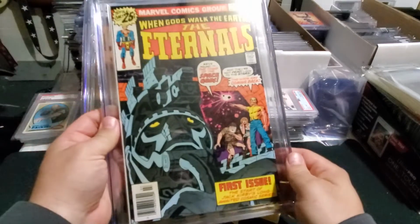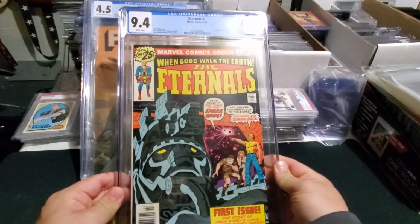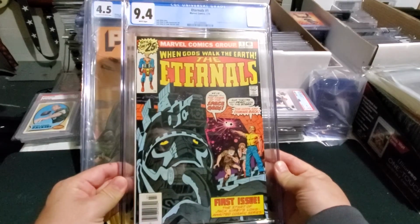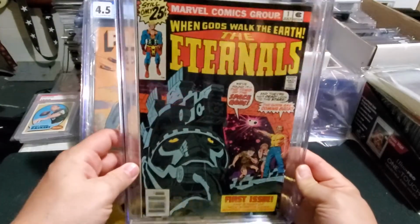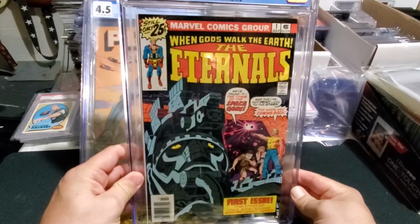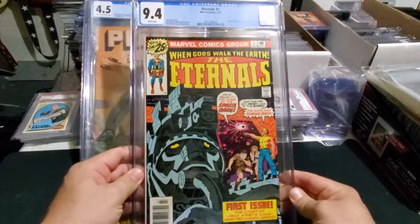Now this book definitely graded where I thought it would grade. These Eternals number 1s are just tough. Again, dark cover. But I think a 9.4 is a good grade for a book in the wild right now for this kind of book. So if you go out and find, which I did, a raw book, had it pressed, got a 9.4, that's about what you're going to expect.